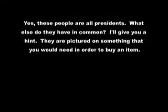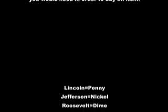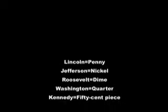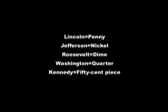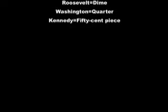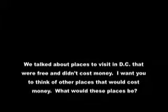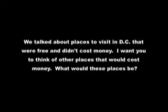What else do they have in common? I'll give you a hint. They are pictured in something that you would need in order to buy an item. You've got it, coins or money. Lincoln is on the penny, Jefferson on the nickel, Roosevelt on the dime, Washington on the quarter, and Kennedy on the 50-cent piece. So we've talked about places to visit in DC that were free and did not cost money.